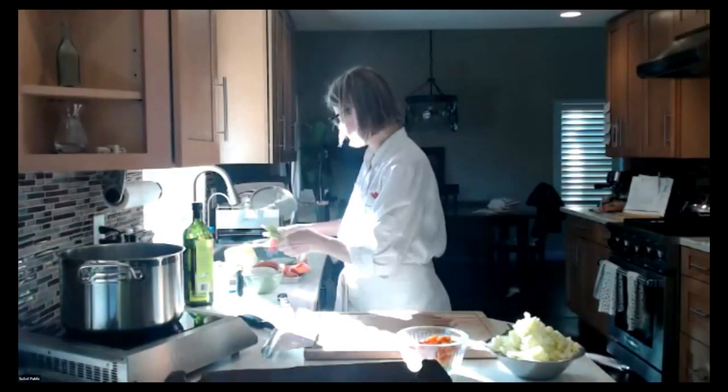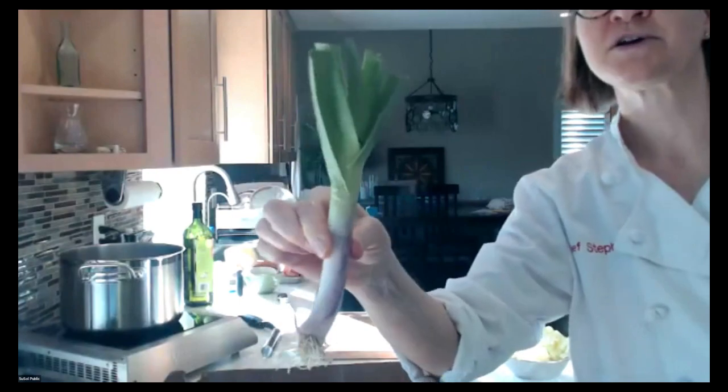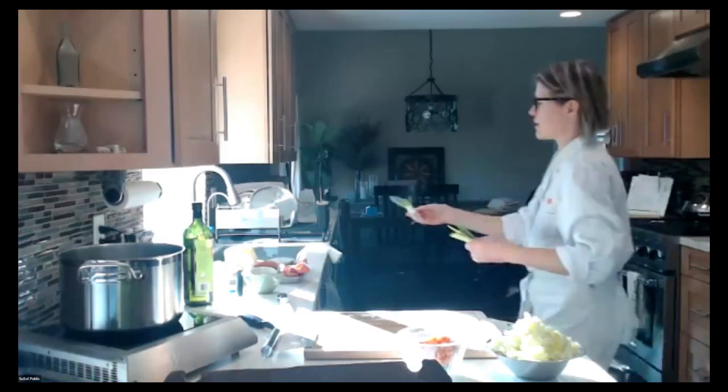And so here it is. I'll show you kind of what it looks like, a little close up. So here's the green garlic. It's kind of this funny little pink stripe to it down here. And the fun thing about it is that you can use the entire thing.